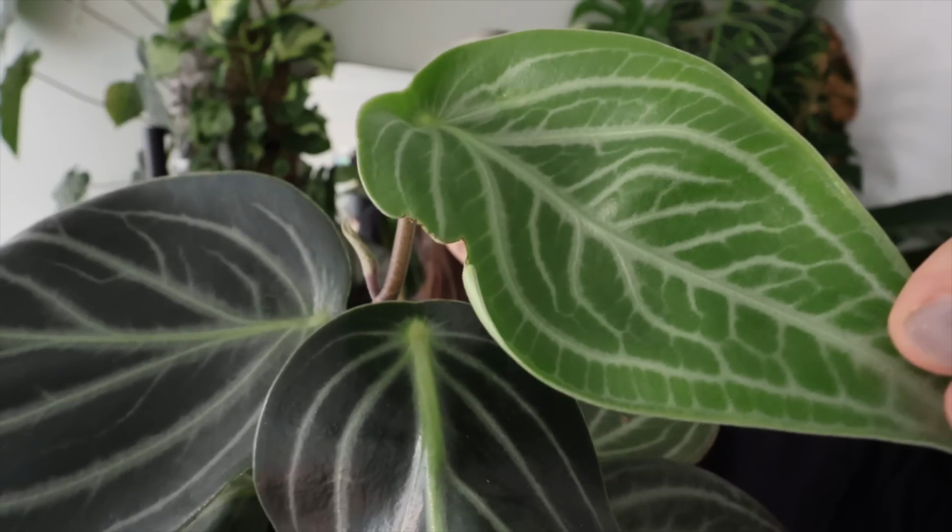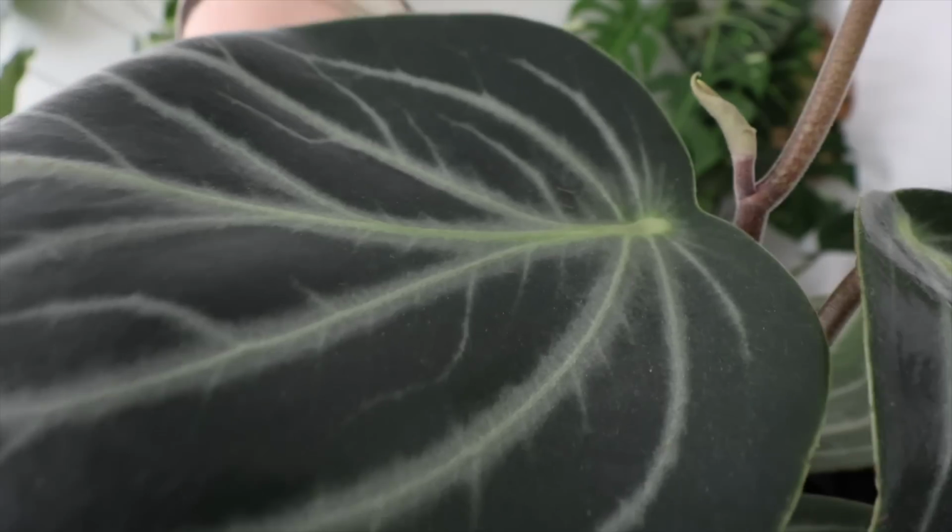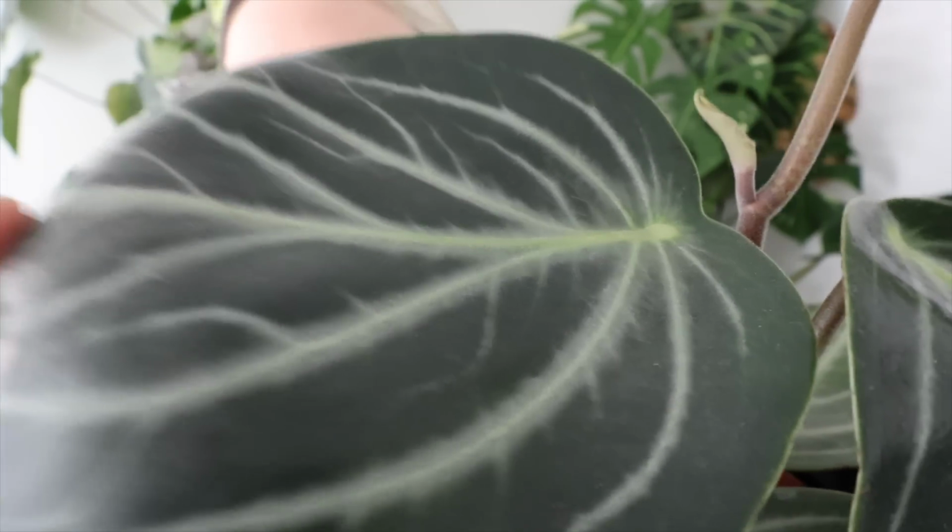This one's given itself a bit of a hole in there, unfortunately, but that's okay. I'm not mad at it. It's growing how it needs to. Maybe I need to move it into a brighter situation, because right now I've not got it in a very bright spot, and it might benefit from something a little bit brighter. I should probably also dust it. You can see it is the littlest bit dusty in there.